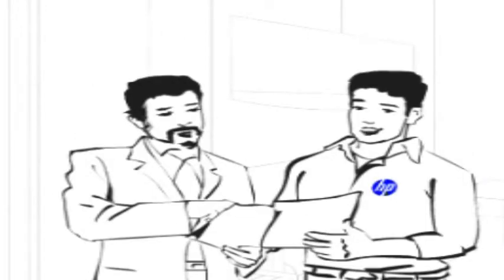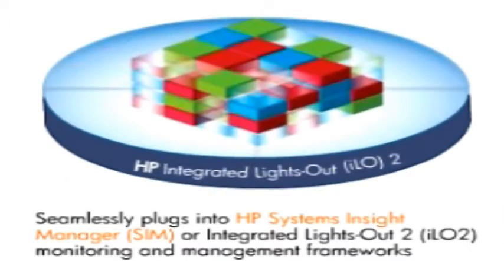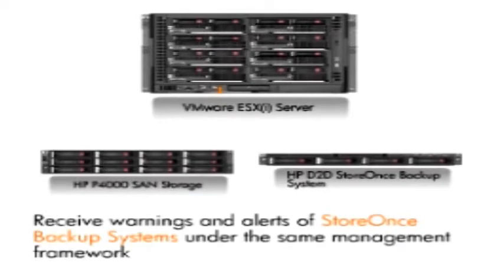Operations management is a critical concern. Very few solutions can be managed by existing tools and management frameworks. StoreOnce D2D is one of them. It seamlessly plugs into HP Systems Insight Manager or Integrated Lights-Out 2 monitoring and management frameworks. You can receive warnings and alerts of StoreOnce D2D appliances as if it was any other product under the management umbrella.